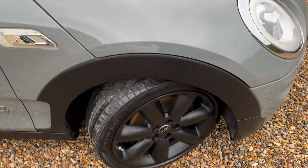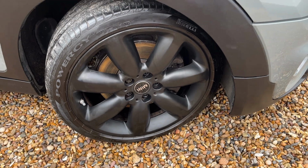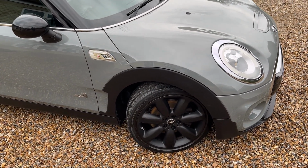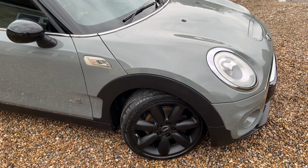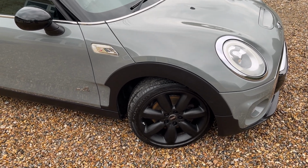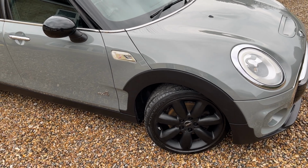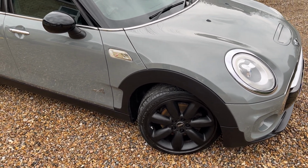It's just worth noting the discs are not rusty. We've just had the car valeted, and when they get water on them and they get the soap and stuff on them, they go rusty instantaneously. As soon as you drive it down the road, that will clear, but unfortunately the roads are so muddy at the minute. If I drive that down the road now, we'll have to clean it again, so that's why they're like that.